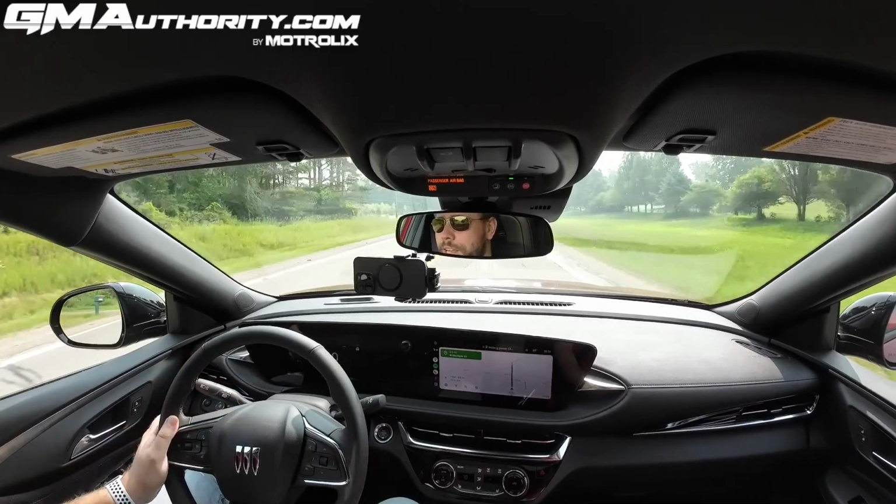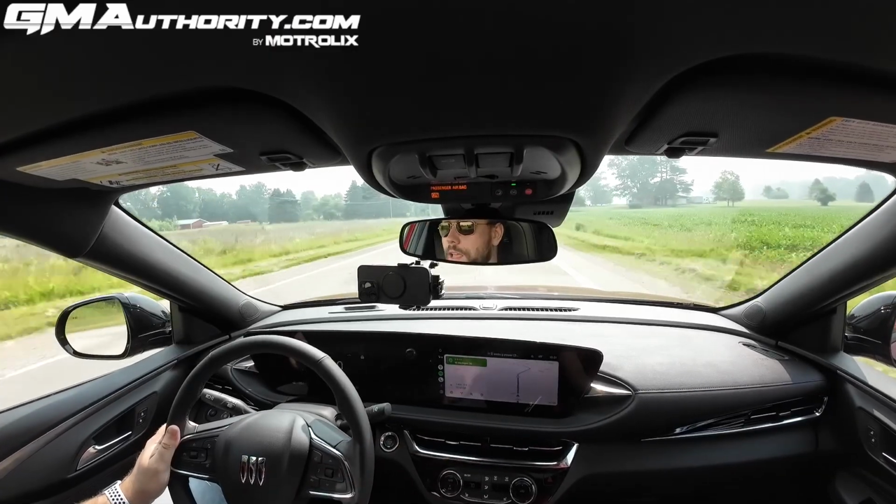The center armrest is also quite comfortable, a lot softer than the outboard armrest, and that is good. And this armrest here, the center one, it's not adjustable, so you can't raise it, you can't lower it. It's in a fixed position.